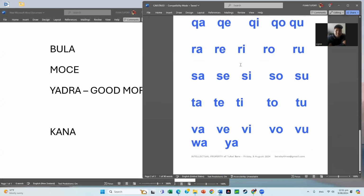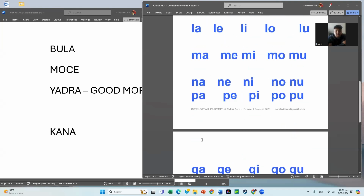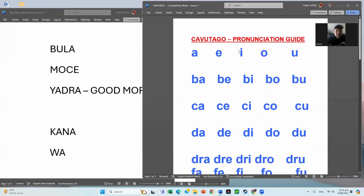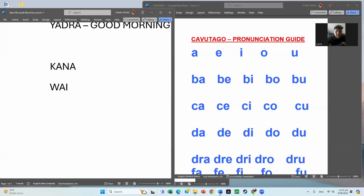Okay, here's another one. Wa. This seems to also be universal in our Moana Pacifica. Wa. Let me write that down now. Here it's wa, and then combining it with this one here, E. Okay, forming the word. Wa. E.